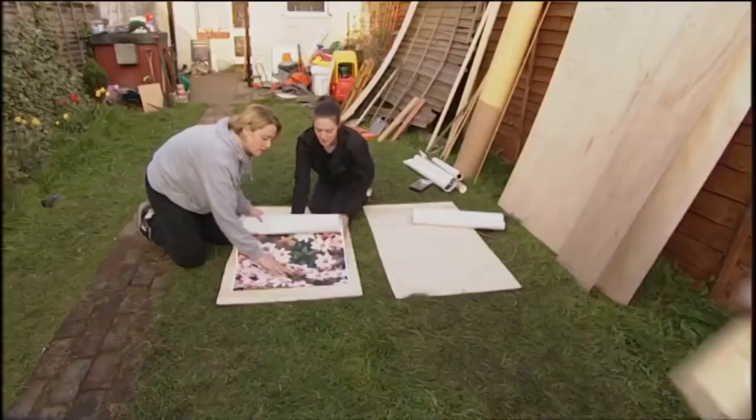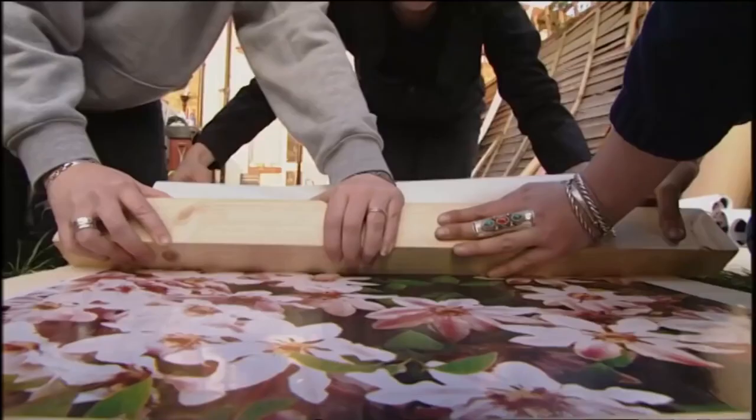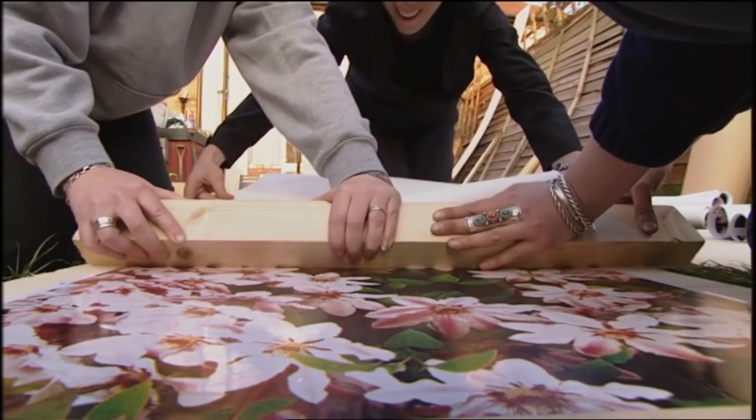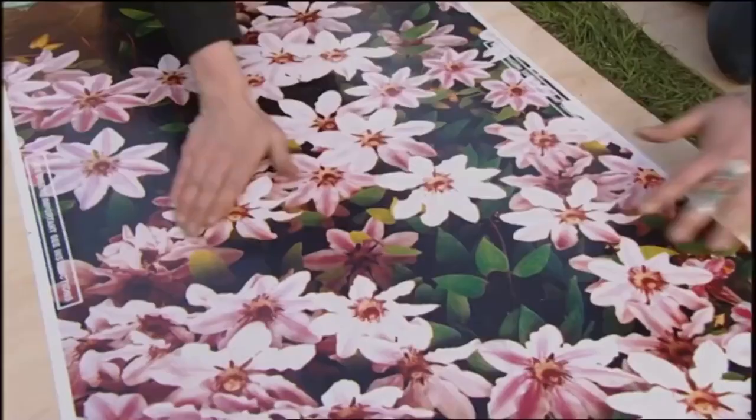You two look like you're struggling. Why don't you use that to just spray? Slide it, okay. Right, next. Oh, wow. Great top tip. Well done. What do we do without you? Oh, I do this every day, you know. I didn't think it'd go on flat. I was convinced it wouldn't.